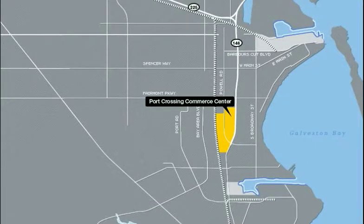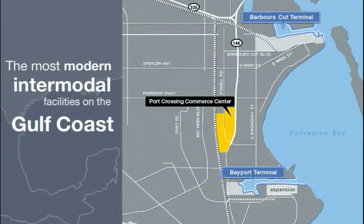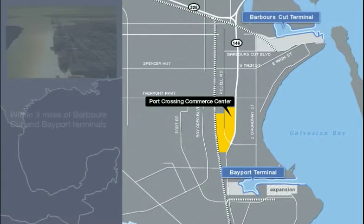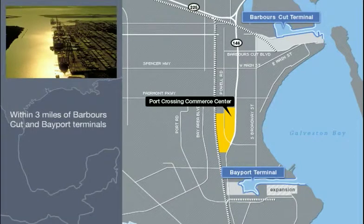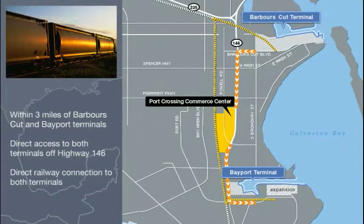The Port of Houston terminals at Barbers Cut and Bayport represent the most modern intermodal facilities on the Gulf Coast. The Bayport terminal's expansion will triple the container handling capacity of the port. Located within 3 miles of both terminals, PortCrossing Commerce Center is the closest industrial park to either terminal, with direct access to both off of Highway 146. Additionally, plans for a direct rail connection to both terminals, unique to the park, will minimize travel time between the port and point of initial distribution.